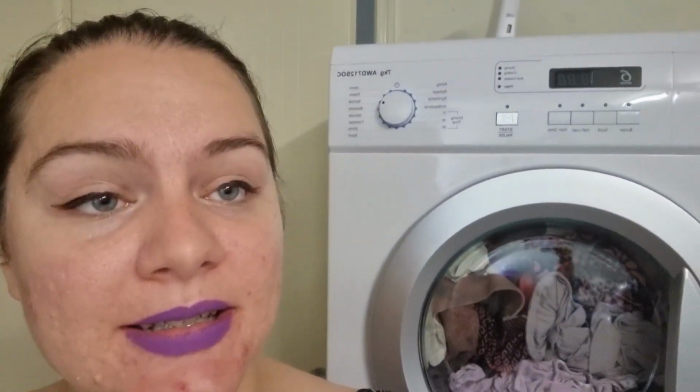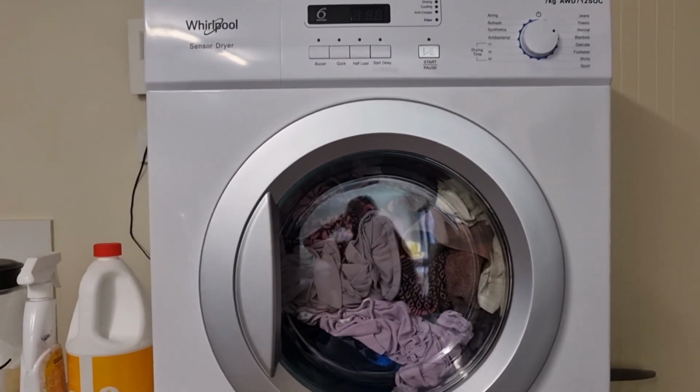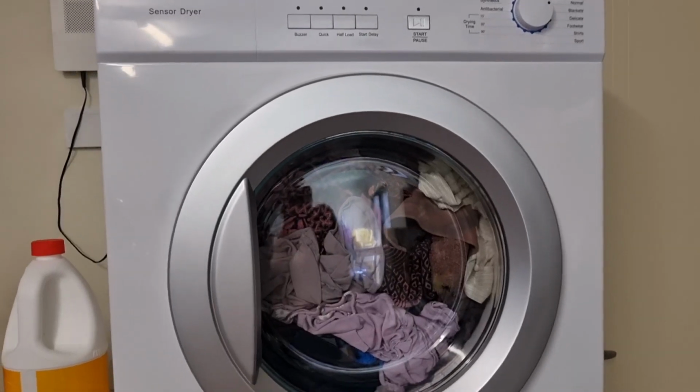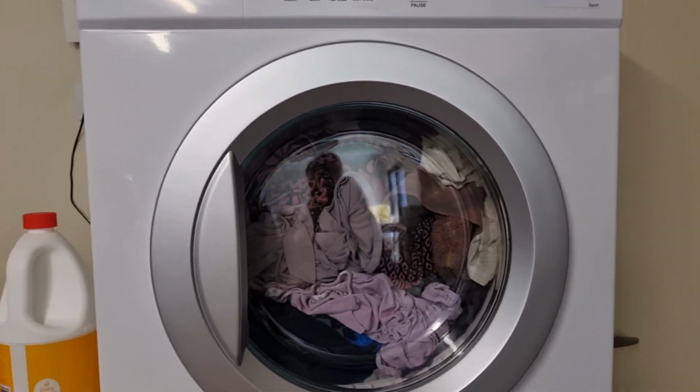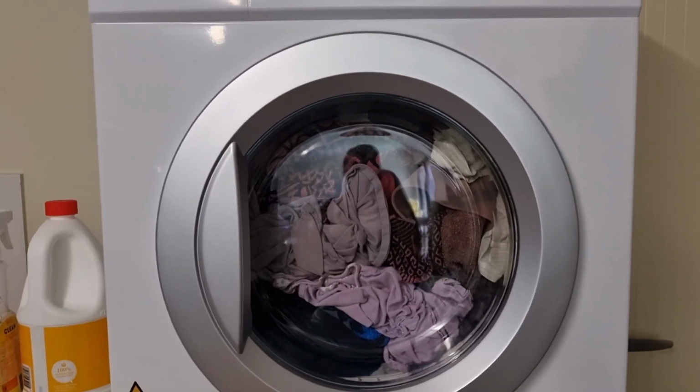We drove to Browns Plains. We picked it up in an hour, came home, we set it up, and here it is. It is glorious. It is 7 kilos. All right, 7 kilos, Whirlpool. It's a sensor dryer, so once it senses they're dry, it turns off. So it takes about 4 hours a load roughly, but if it gets dry before that, it turns off, or if it needs longer, it goes longer.